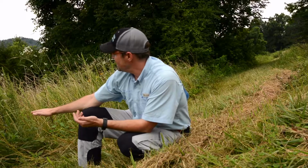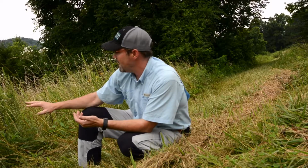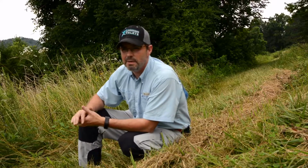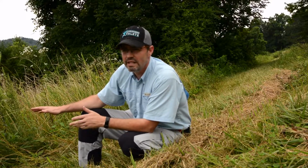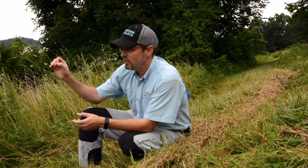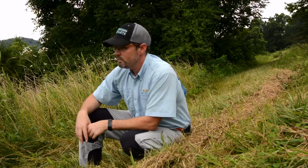So as you see, this is nice and tall and thick, and there's blackberries coming up. There's all kinds of browse, ragweed, you name it, coming up in there. So there's a lot of stuff in there that the deer can get into. They like to bed in here. When I go through these areas on the tractors, there's just beds everywhere.